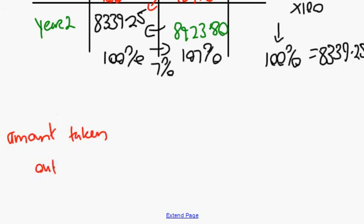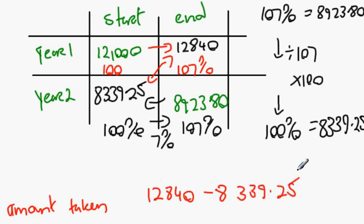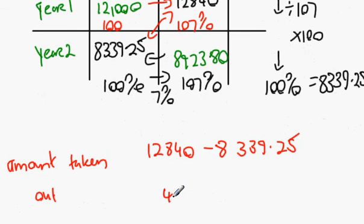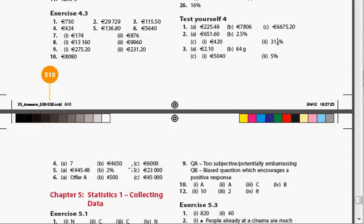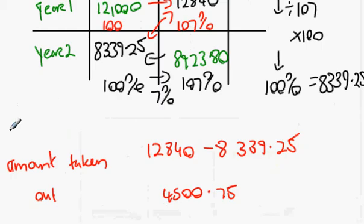Amount taken out is going to be 12,840 minus 8339.25. 12,840, and what we're going to get is 4,500.75. Okay, so €4,500.75. Just going to recheck my readings on this one.